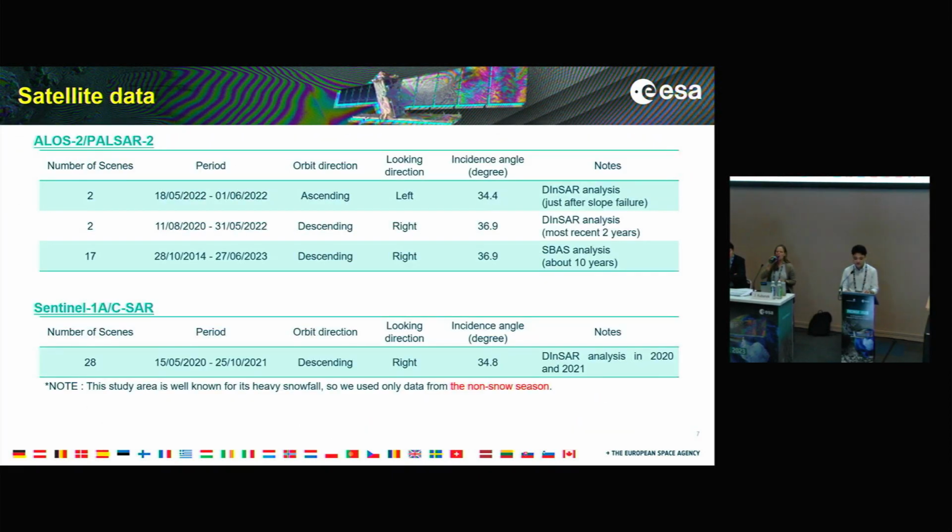And next is the satellite data, ALOS-2 and Sentinel-1A data. First, 2 scenes of ALOS-2 data are used for the InSAR analysis, for the presence or absence of deformation just after the slope failure, and 17 scenes of data are used for SBAS analysis for the long term, to see whether the deformation is long term or not. And Sentinel data is used for 28 scenes to verify if it could be applied to monitoring when ALOS was not observing during the period. This study area is well known for its heavy snowfall, so we used only data in the non-snow season.